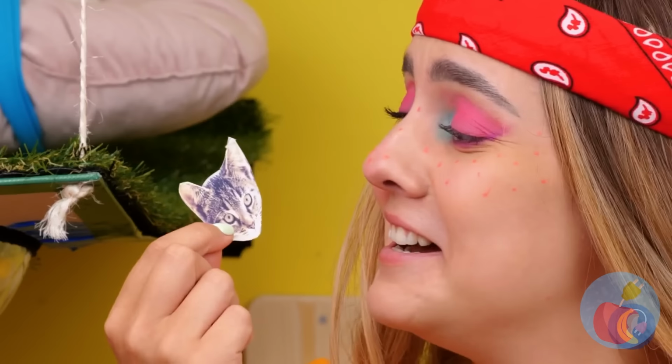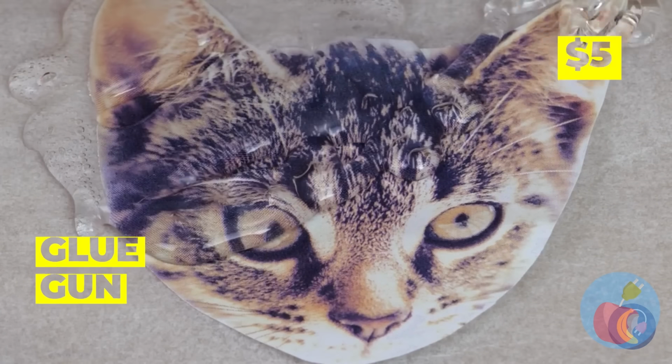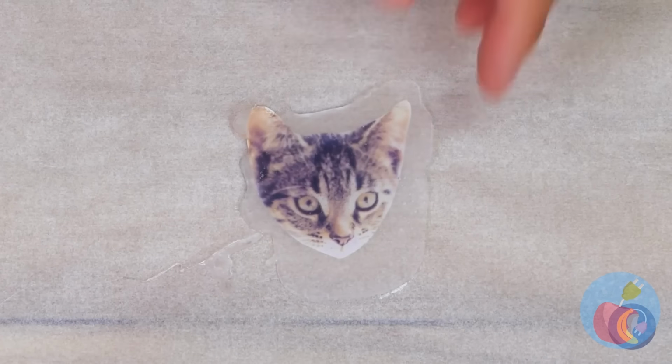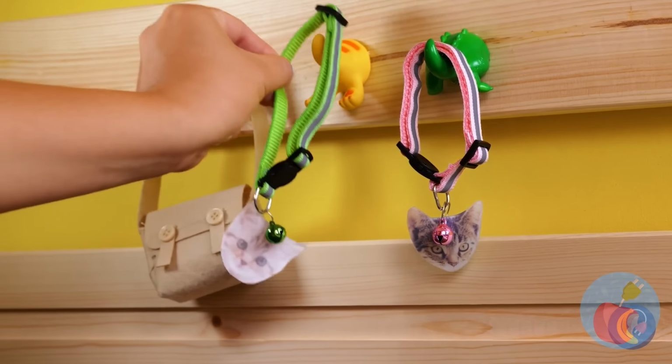I think you've got a little something there. Oh, that gives me an idea. Add hot glue, press it down, and it's as good as laminated. Perfect for keychains or personalized collars.